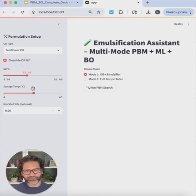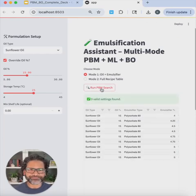So here, I'm saying my recipe is going to have 15% oil. I can change that. I can change the storage temperature, to whatever I expect it to be stored at. I can also provide shelf life, and that's optional. So in the first mode, we have the oil and emulsifier. I'm going to run this PBM search. And what I get is the system for sunflower oil at 15% and a storage temperature of 25 degrees Celsius.